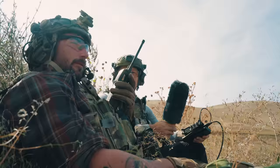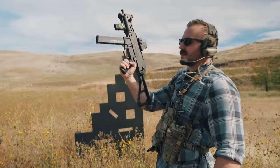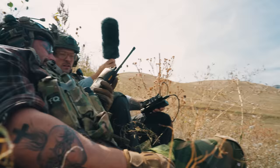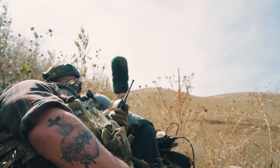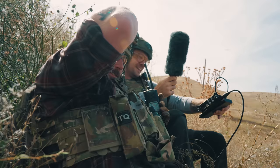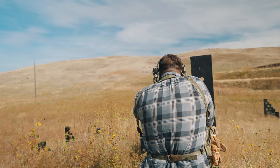Range is hot. UMP 45 ACP. Rounds were perfect. That's terrifying. Holy shit. I'm just going down further. Suppressed 45. Range is hot. Suppressed 45 ACP, LWRC SMG 45.